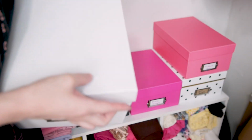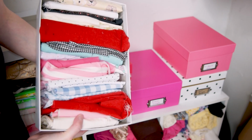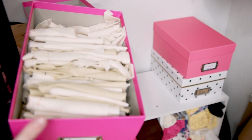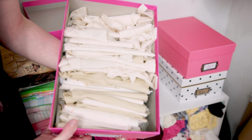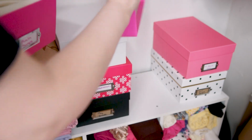Next, I have my actual fabric scraps. I try to use these up as regularly as possible. Under that is my box of muslin scraps. When I'm done with a mock-up that I don't need anymore, I'll pick it apart and reuse the muslin. I use these pieces before I cut any new muslin.